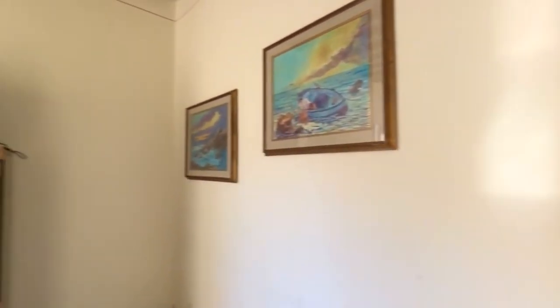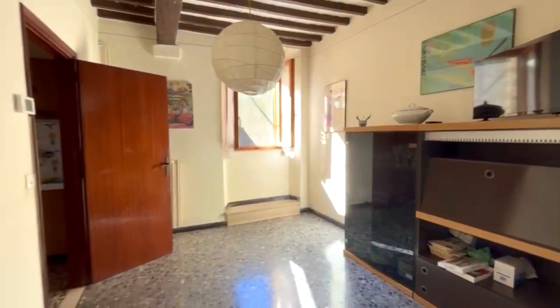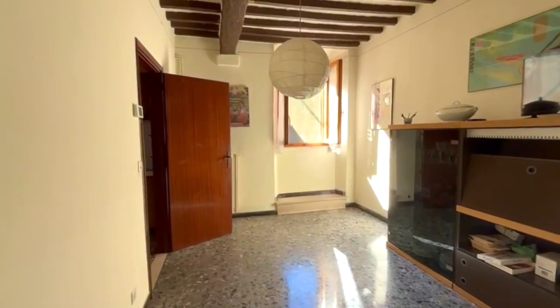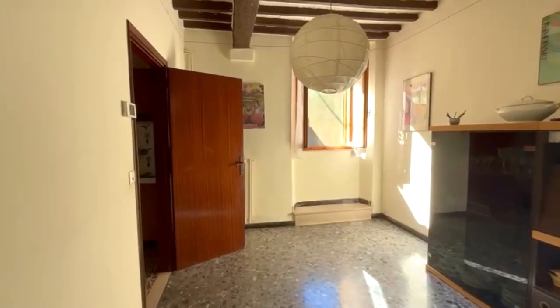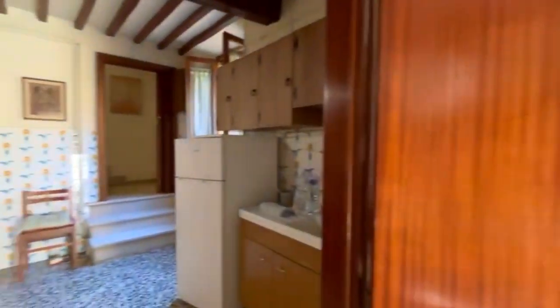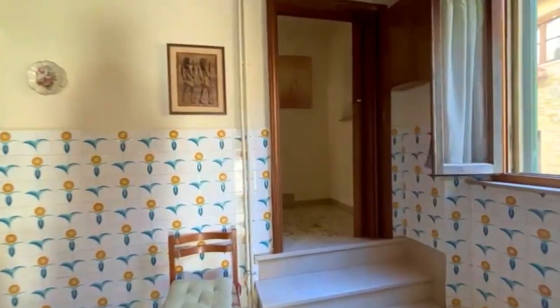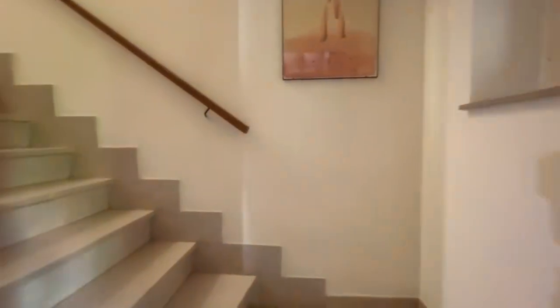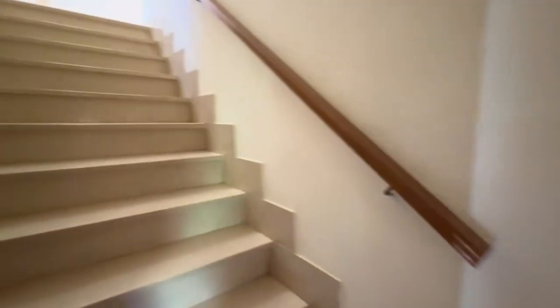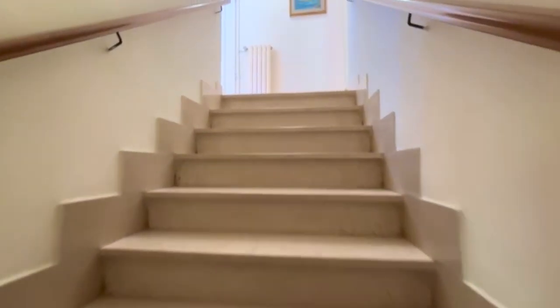Now we're going to make our way towards the sleeping level upstairs, but to do so we're just going to walk back through the lounge area. This is a really lovely light room, isn't it? I love the light streaming in there. We then cross back across the kitchen and make our way across to these travertine stairs in the corner and up this lovely travertine staircase with handrail to the second floor or the sleeping quarters in this home.